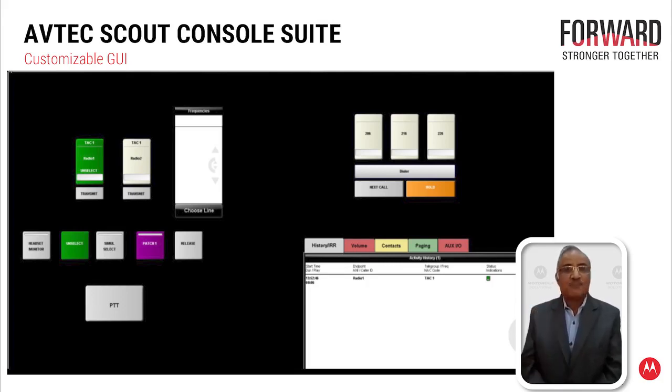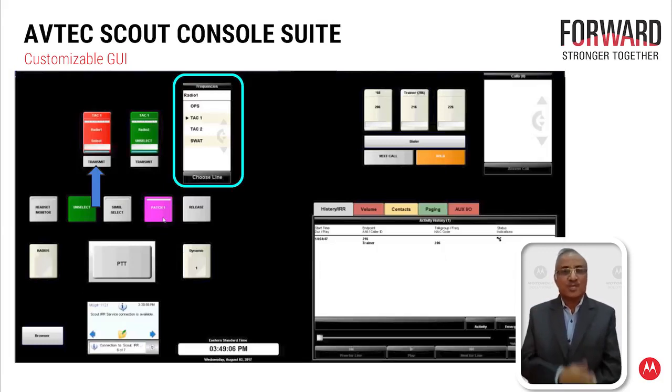I'll give you an example. In the second one, you can see that the moment I select radio 1, it becomes red, and the pop-up screen shows me the list of channels available and on which channel I am logged in right now. So I can steer the channel as per my requirement.